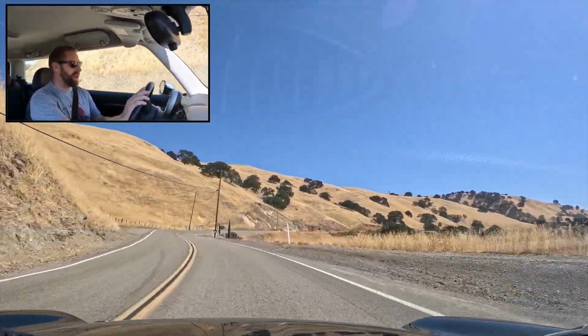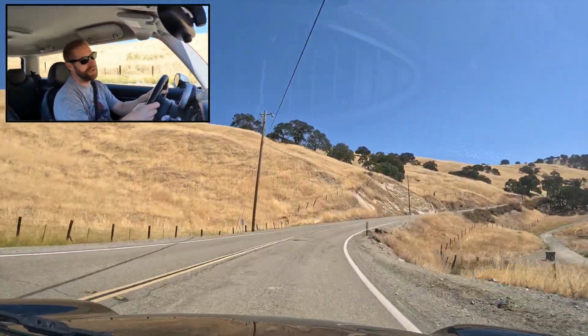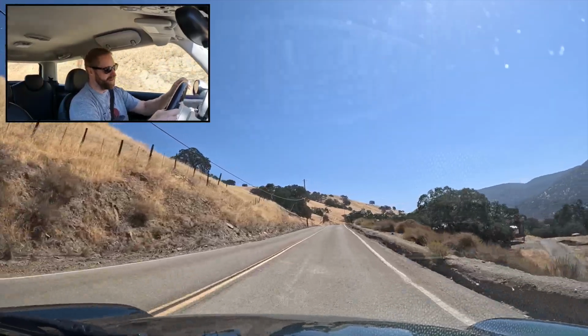It's a hot hatch. You guys know how I feel about hot hatches. I love them. The recipe's there. It's brilliant. It's front-wheel drive, gobs of power, great handling, a fun little engine. Yep, checks all those boxes.